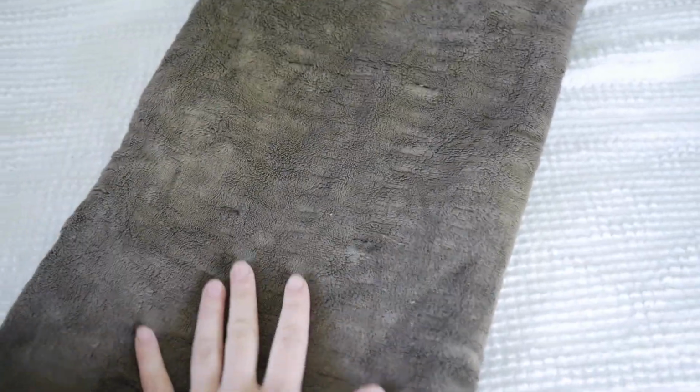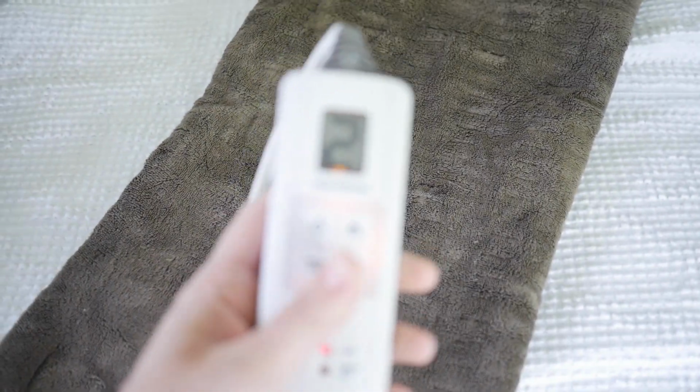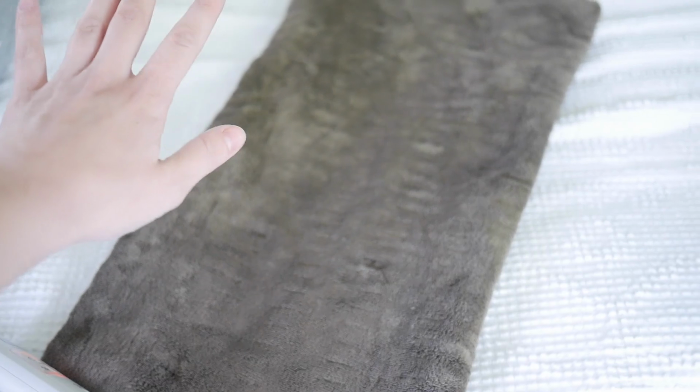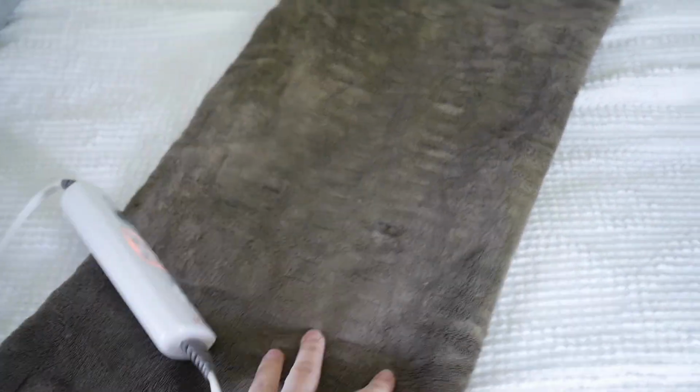Highly recommend this. You can use this for cramps on your belly, but just make sure that the setting is down really low. But this has been amazing, not just for pregnancy, but for postpartum and even just for menstrual cramps. It's been awesome. So highly recommend getting a heating pad as well.